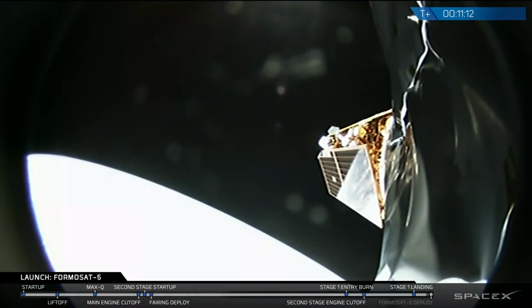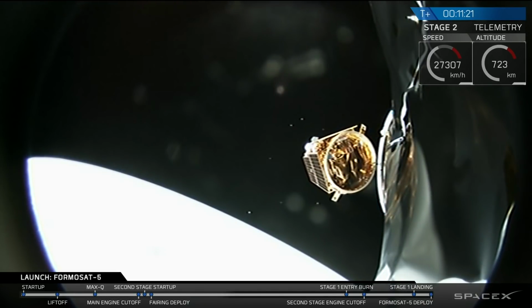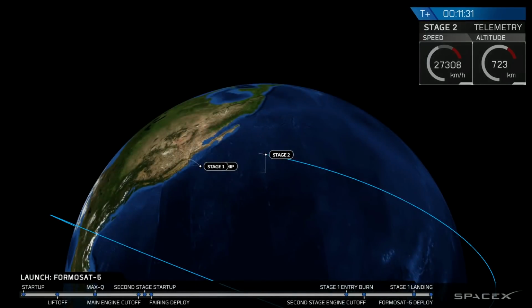Now there's still the main mission, payload deploy, coming up any second now. And we've had a successful deployment of the Formosat-5 spacecraft onto low Earth orbit. That's a beautiful shot there. And with that, that brings Falcon 9's job to a close today, and also signals the end of our webcast.